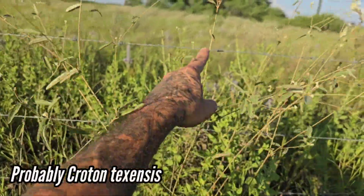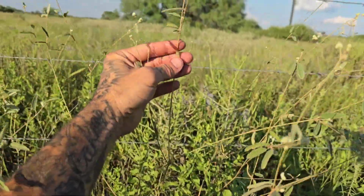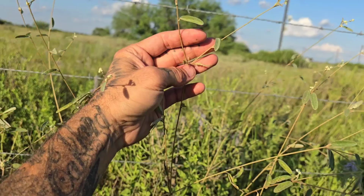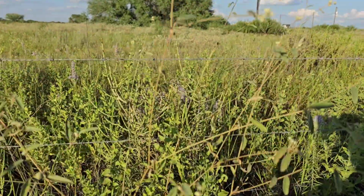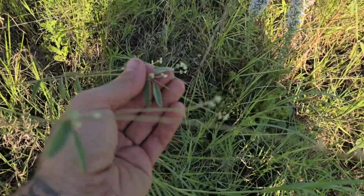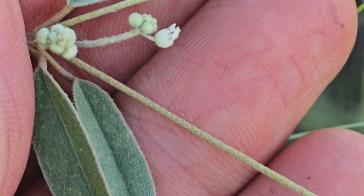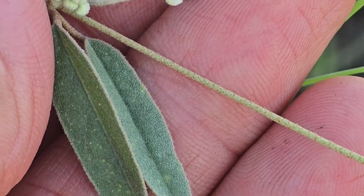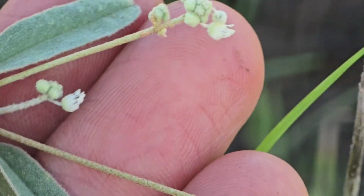Look at how wide the nodes are. It's mostly just stem. If you're more than 15 feet away from it, you won't be able to see it because it's so wispy and elongated and airy and filamentous. And then here are those flowers. Here's a couple staminate flowers at least. And it's got those scales on it too, scales on the leaves and scale-like trichomes on the stem.